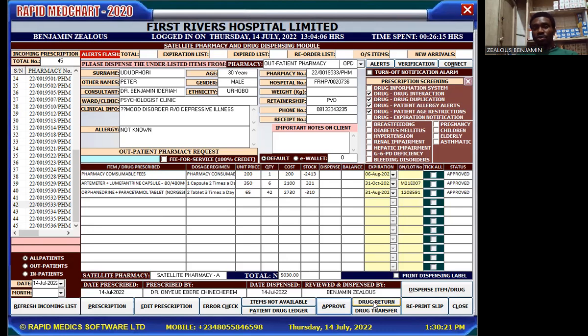When you return this drug, it reflects in your bin card, in your fiscal stock, as well as your stock in the system. It also reflects on the patient bill. So it will be good that you return these drugs. Moreover, it gives you an accurate record of what you are doing on a daily basis.